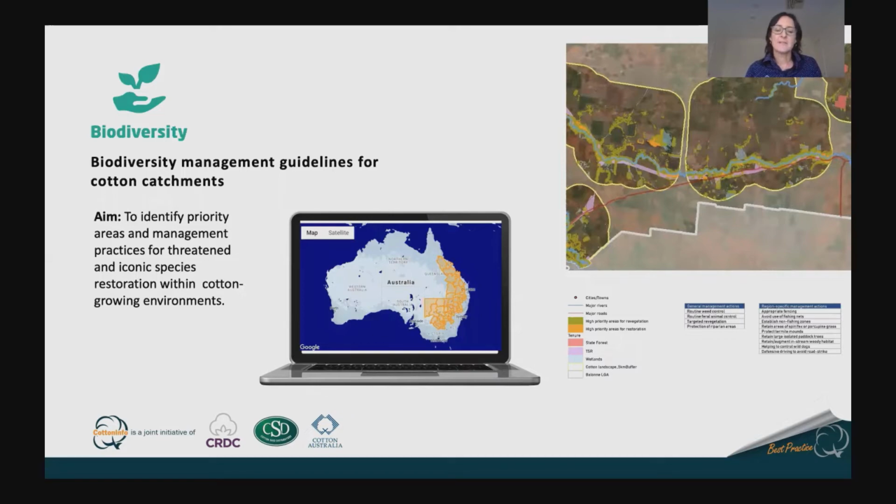The information is available on the Cotton Info website as a web tool. Our growers can click on the local government area to access biodiversity asset information for the region, such as total area of threatened ecological communities, length of major rivers and creeks, main vegetation types, and key threatened and iconic species in their local area. The web tool also provides growers with a list of the priority management actions for restoring and protecting their local threatened and iconic species, which are listed here at the bottom of the map.